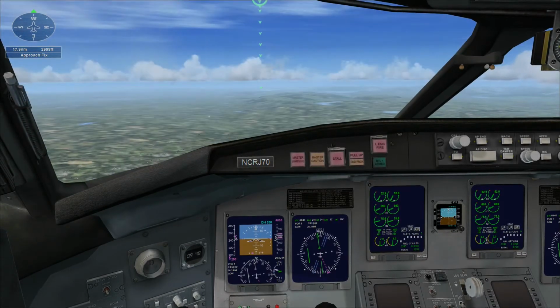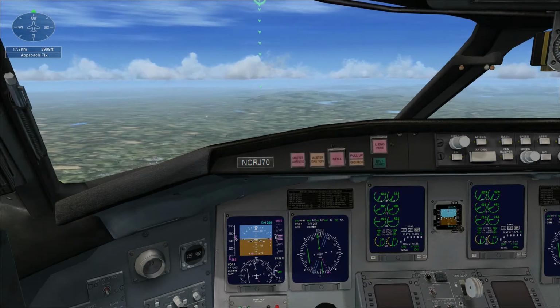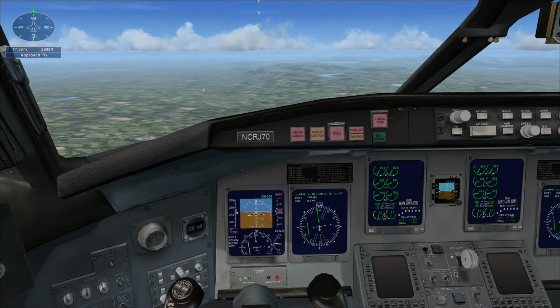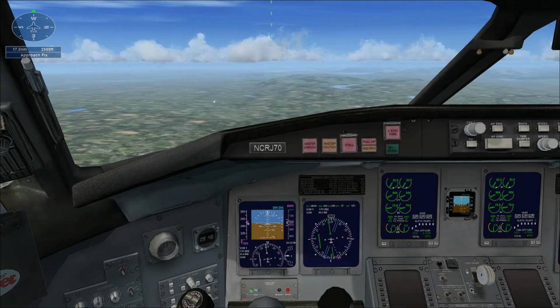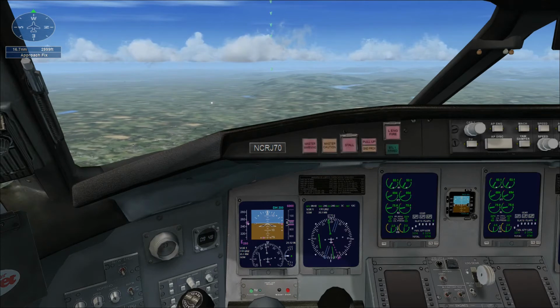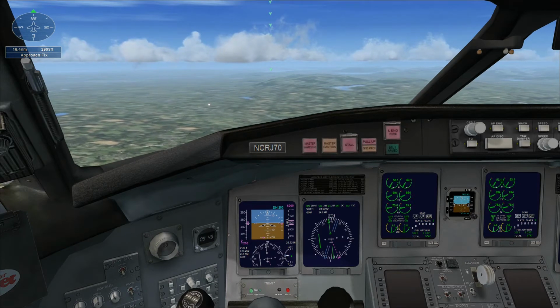119.1. Orbit 526 switching. Thanks. Glasgow approach. Orbit 526 with you. Orbit 526, Glasgow approach. Good morning. Reduce speed to 210 knots. Expect vectors for the visual approach. Runway 23 at Glasgow. Glasgow altimeter 29902. Slowing to 210 and we'll expect the visual for runway 23.